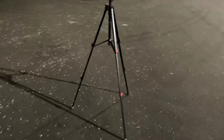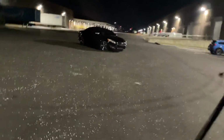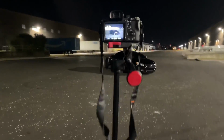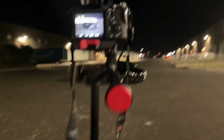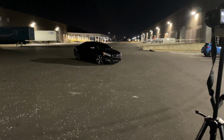All right guys, so as you saw in the last bit, I had the tripod at a very low angle, so it could shoot at that angle. But now I raised the tripod, so I have that nicer, higher angle as well. This is what it's gonna look like when I shoot it. I like these higher angles as well. I don't always shoot low, I like to shoot high.